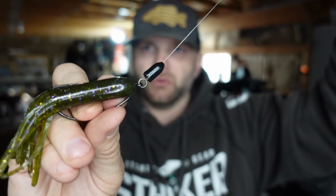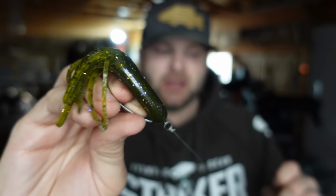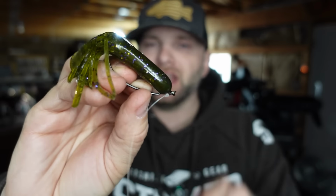So what that's going to do, you're going to flip that bait in, your weight's connected, your weight's going to separate, and your bait can fall more naturally through the water column. That's going to give that fish more time to find your bait, and with that weight separation, it's going to allow that fish to get that bait in his mouth without having that weight connected to it.